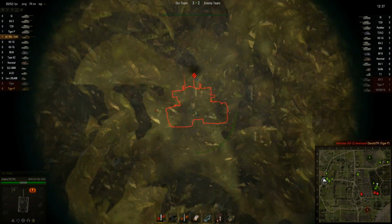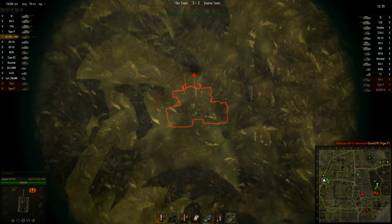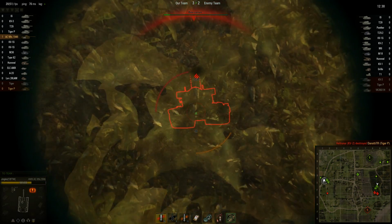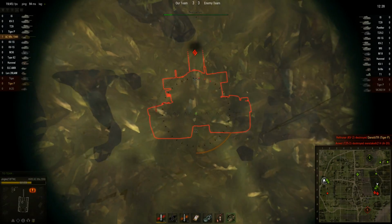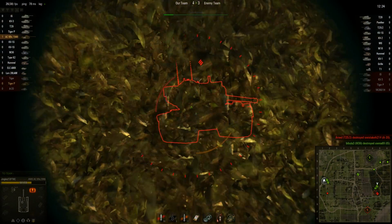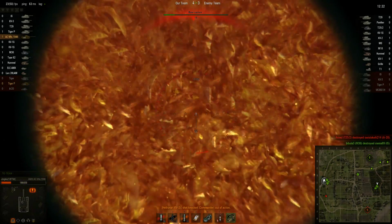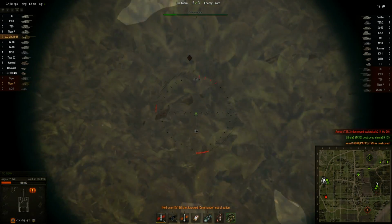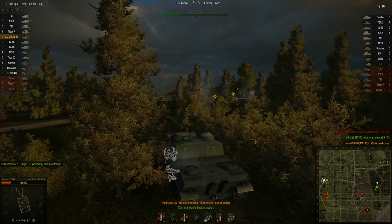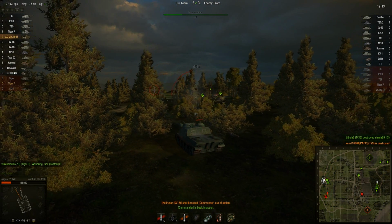And aim, and fire. T29. Bam, there you go, there's a big hit. Dan's dead. KV2's just killed him. KV2's now about to switch fire to me. And there you go, KV2, firing his derp ammo. I killed the T29, but I've lost my commander, I've lost almost all my bloody health. Time to get out of here.